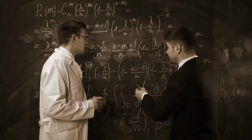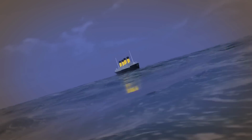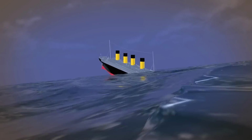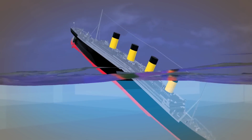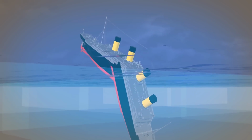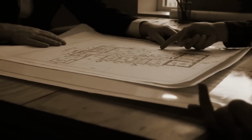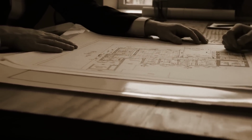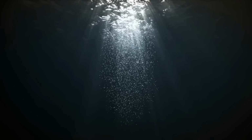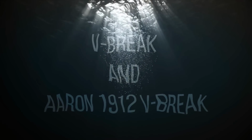But people began to find plot holes in this theory. For example, the Titanic couldn't have held together until it reached such a high angle. The breakup would have had to begin much earlier. This only meant there was still a vast field for research and speculation. So people started to come up with their own possible scenarios. How about we look first at the ones no one likes? V-break and Aaron 1912 V-break.